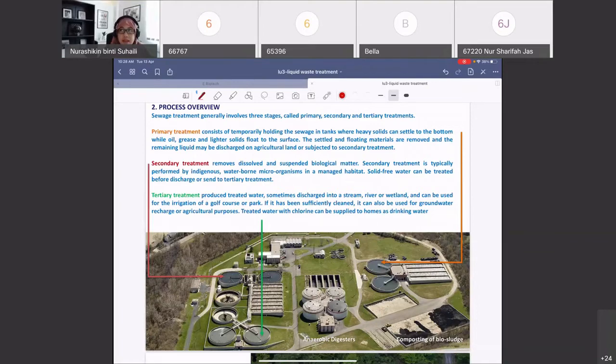There is no need. And another issue is related to the religion. Like in Islam, it's quite doubtful to use clean water that is actually derived from wastewater. Yeah, so there are those issues that revolve around the conversion of the wastewater into clean water. Okay, that is what you have to know.